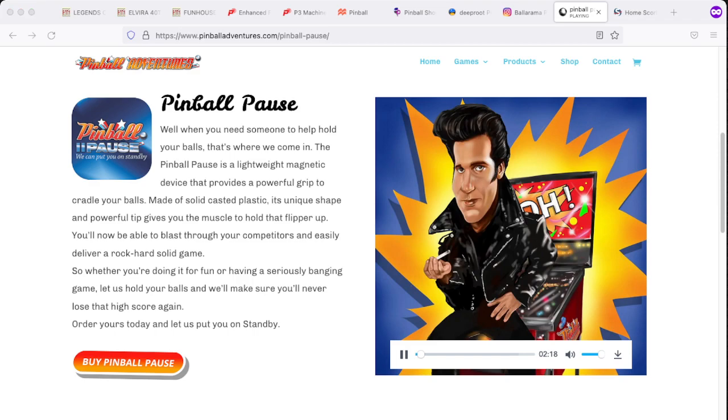Okay, picture this. You're having a great game of pinball, and your phone starts to ring. Oh, or there's someone knocking at your goddamn front door. Did you ever wish you had an extra hand? Well, when you need someone to help hold your balls, that's where we come in. The Pinball Pause is a lightweight magnetic tool that provides a safe, secure place to cradle your balls. Made of solid casted plastic, its unique shape and powerful tip now gives you the muscle to hold that flipper up. You'll now be able to blast through your competitors and easily deliver a rock-hard, solid game.